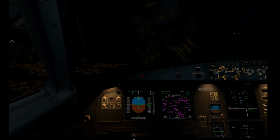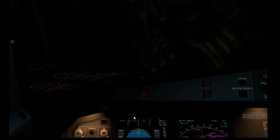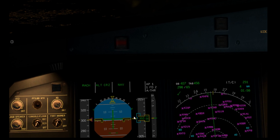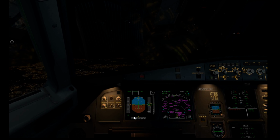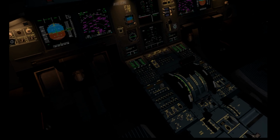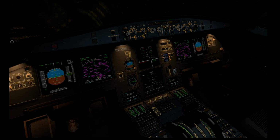Cruising altitude has been reached. We are at, as you can see, oh no, not tray table. I want to zoom in, and you can see our cruising altitude now is at 31,000 feet. Now that that is good, I don't really think there is anything else for us to do.